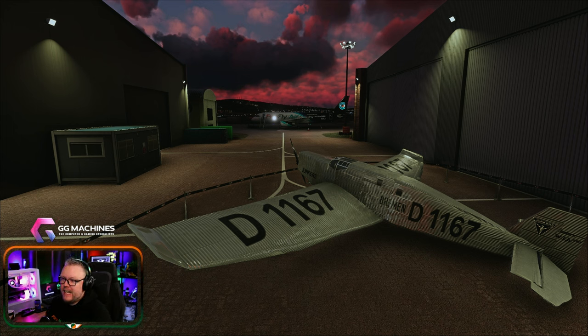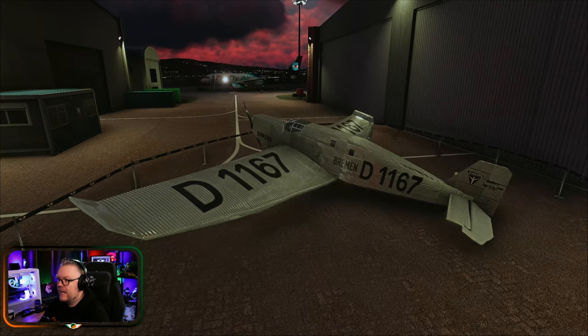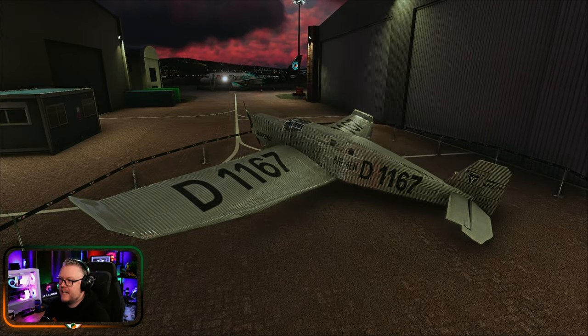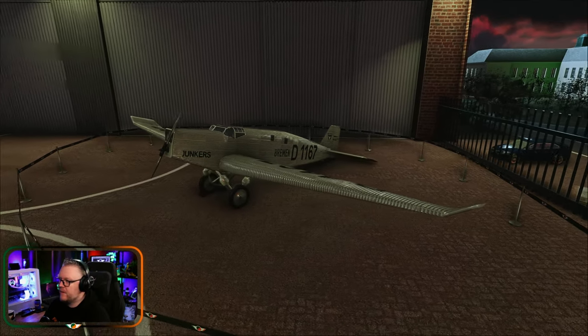So the scenery we have here, this was all created by Jeppesen 2001, and it features, of course, Casement Aerodrome. And what we have here is a model that Jeppesen made, and it features the Bremen, which is the Junkers W33, right? And it's done in great detail, fair play to him.